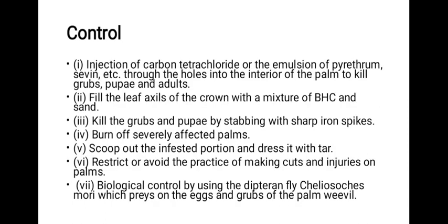Control: inject carbon tetrachloride or an emulsion of pyrethrum, etc., into the holes in the interior of the palm to kill grubs, pupae and adults. Fill the leaf axils of the crown with a mixture of BHC and sand. Kill the grubs and pupae by stabbing with sharp iron spikes. Burn off severely affected palms. Scoop out the infected portion and dress it with tar. Restrict or avoid the practice of making cuts and injuries in palms.